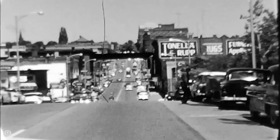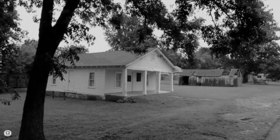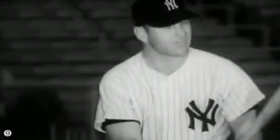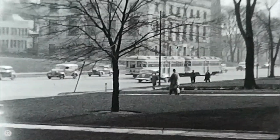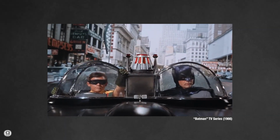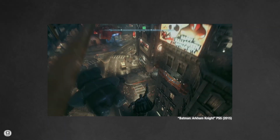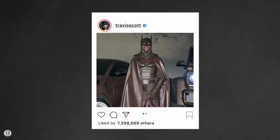When Mickey Mantle's card debuted in 1952, he was just a rookie from Commerce, Oklahoma. Few could have predicted the legend he would become both on and off the field. Similarly, nobody in 1940 could have predicted that Batman would become the star of comic books, television, and films whose cultural impact is still going strong well into the 21st century. Yet, some people did predict it.